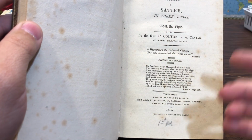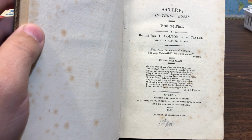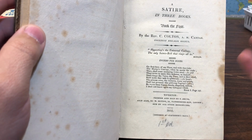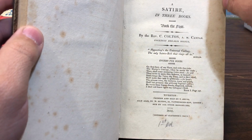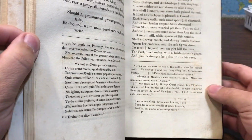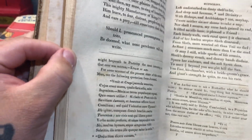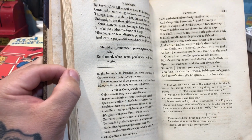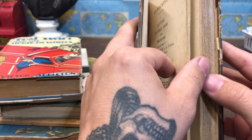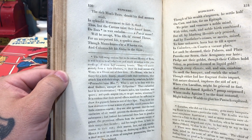And this is satire. This is like a political kind of satire from England and France and probably Germany too, around that part. And this is by Caleb Colton. That's what C stands for. And I have not read this book, but I think it's going to be pretty amazing, because just like the kids book I was showing you, there's nothing in this book past 1812. So everything in this book is 1812 and prior. So this is going to be pretty cool.